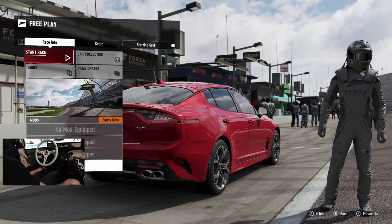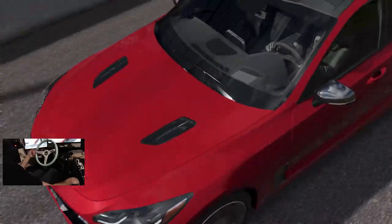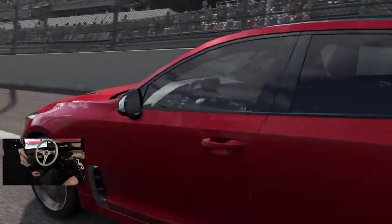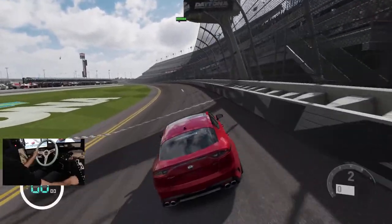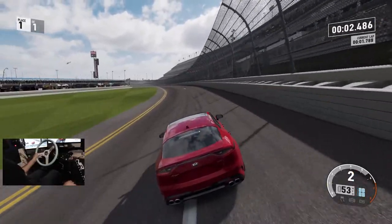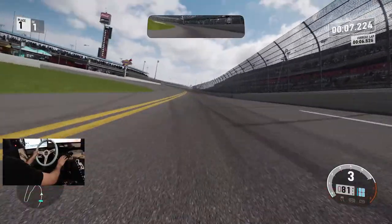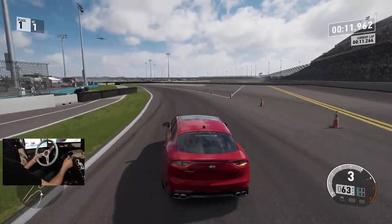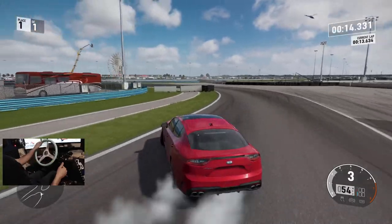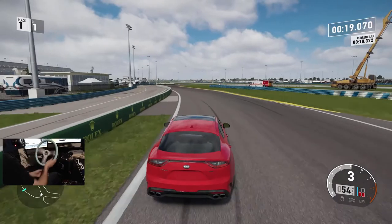So we're here at Daytona road course in the 2018 Kia Stinger. We got our wheels set up: NRG Innovations wheel, Logitech G920 base, and we're gonna get this Kia Stinger going and see how this thing is. First impressions, the interior looks pretty sweet. So we're just gonna send it because this car was sideways, so we're gonna handbrake it in. There we go. I thought we were gonna hit the tire barriers, but we didn't.